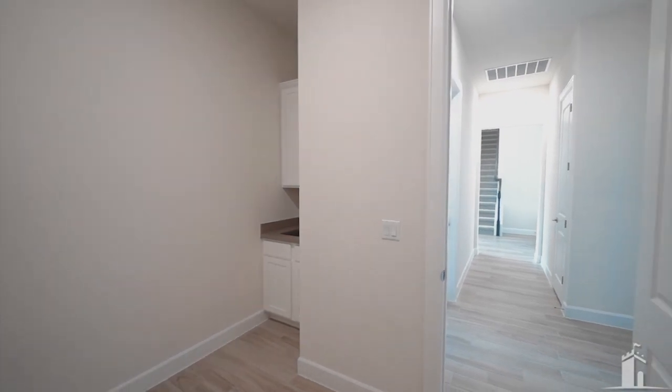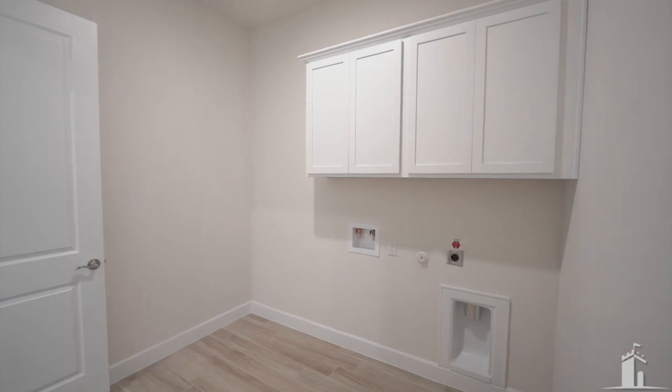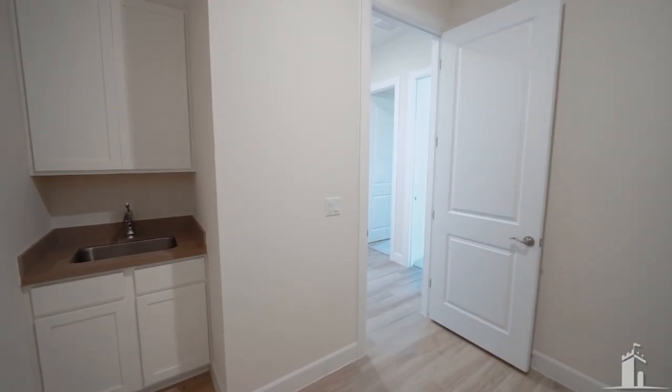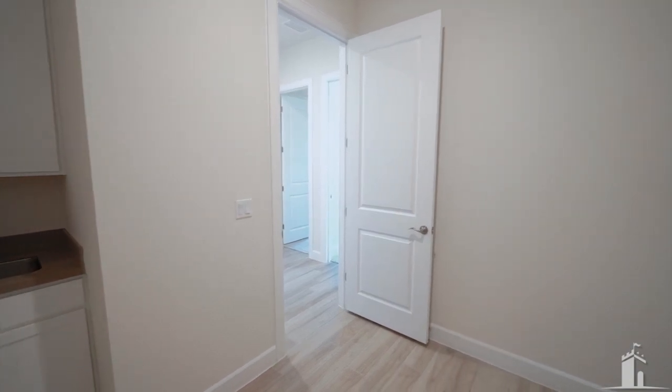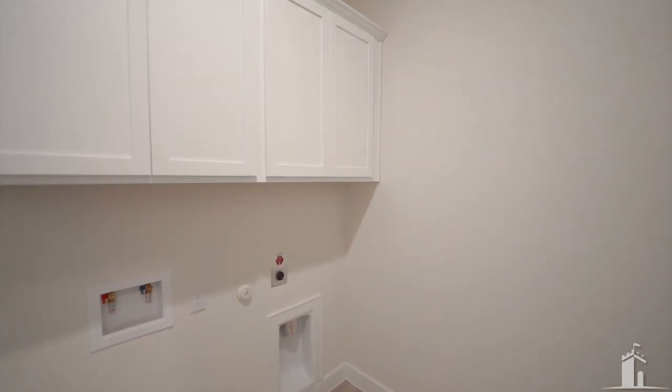So this is the Sonata floor plan. This particular model is 3,100 square feet because they actually put a second story. This floor plan, if you build it pretty much in any other community, is a single story, 2,400 square foot home with a 3-bedroom downstairs. This is actually a 4th bedroom upstairs.